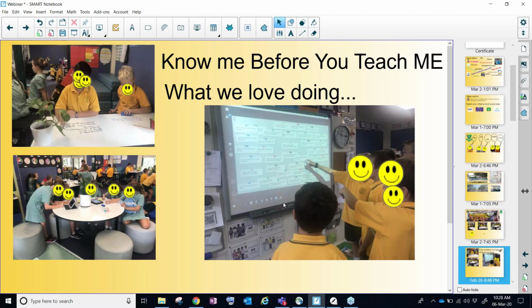And it was different going from a class of 20 to a class of 25 to a class of 58. So here we are having a little go at Know Me Before You Teach Me. And during that session, we were trying to develop the children's sentence structure, and they were able to do a Shout It Out. Would you like to just chip in, guys, and tell us what you like about Shout It Out?